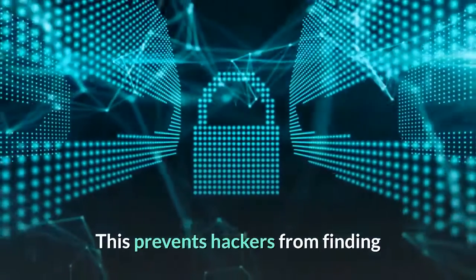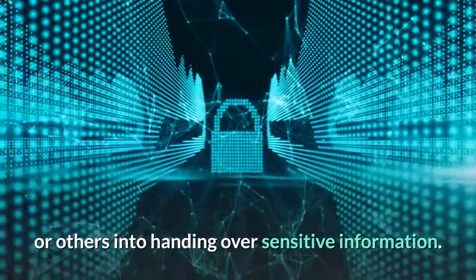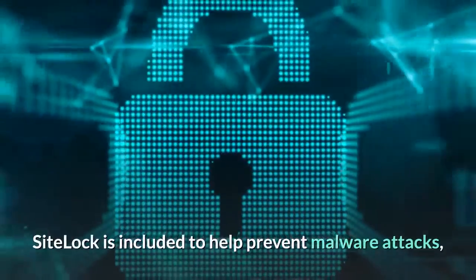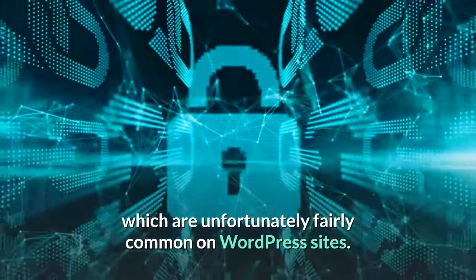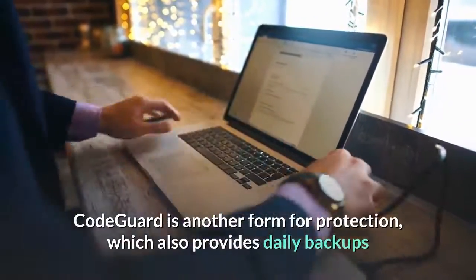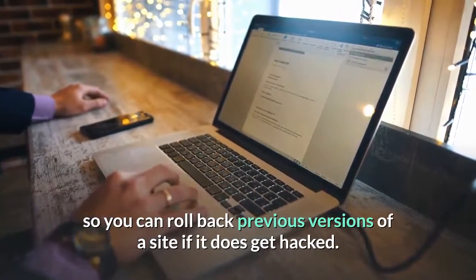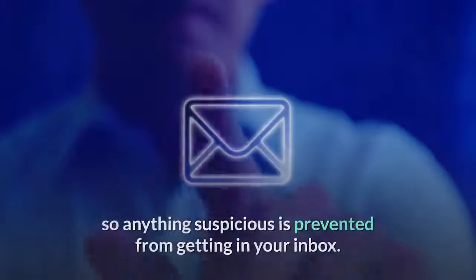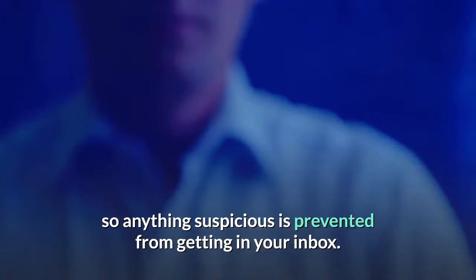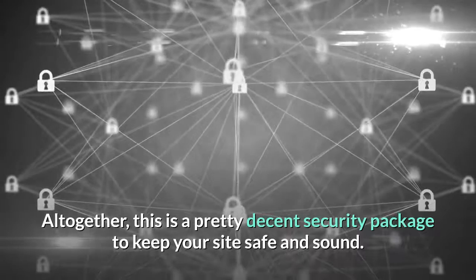This prevents hackers from finding and using these personal details for phishing schemes to trick you or others into handing over sensitive information. SiteLock is included to help prevent malware attacks, which are unfortunately fairly common on WordPress sites. CodeGuard is another form of protection, which also provides daily backups so you can roll back previous versions of a site if it does get hacked. Postini, from Google, is the final security tool worth noting. It provides spam protection for your email, so anything suspicious is prevented from getting in your inbox. Altogether, this is a pretty decent security package to keep your site safe and sound.